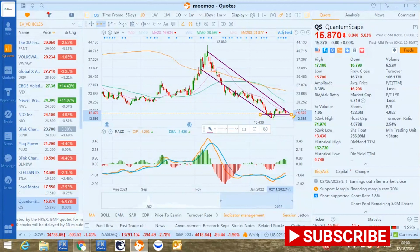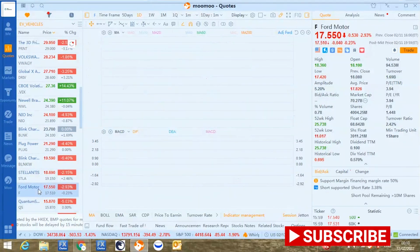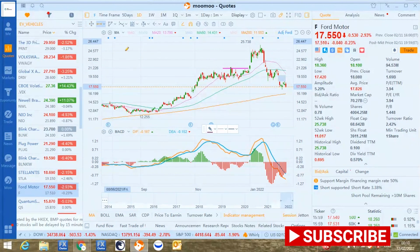Now, it's sitting on a support, but it's trading below the 250-day and 20-day moving averages, guys. But there's no two way about it. Stocks are trending down. Downward trading. Can we look at Ford? Let's look at Ford, guys. It's loading. Okay, here is Ford. Ford is sitting on a support as well. Guys, they all look similar. This chart looks similar for all these EV stocks. There's another resistance here.